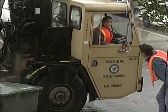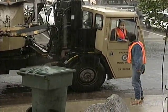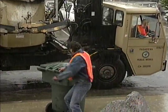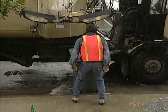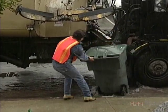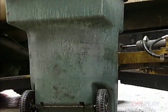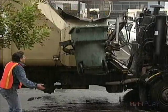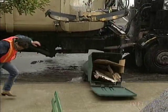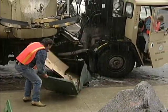I can't believe we have to do this in the rain. Well, somebody has to pick up the garbage, just like the mail, come rain or come shine. Yeah, make sure you line this up properly now. Whoops, I gotta bring this down. All right, pick it up. Wait, hold on. Wait a minute, move it out of the way for one sec. Pick it up, dump it, wait! Oh no! Oh my gosh! Oh no! Hold on!